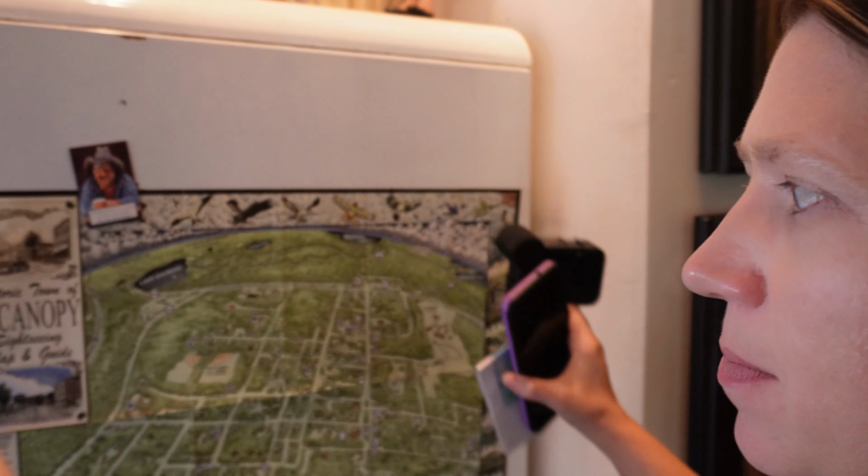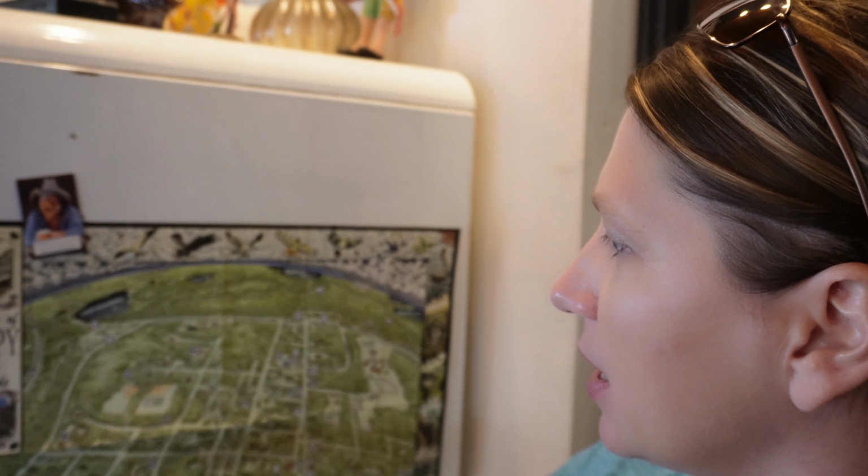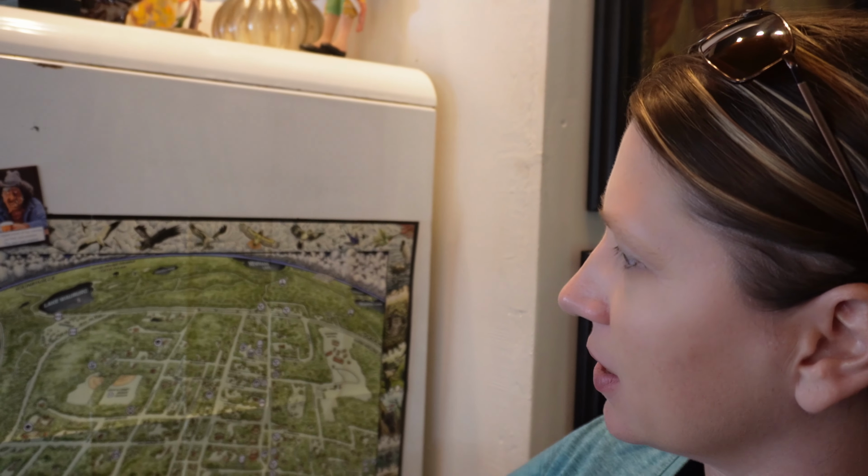They have this map here, and it's the sightseeing map of Micanopy. I think you can get it down at the historical museum. It gives you all the different things to see around this area, and it tells you what they are. That's pretty cool, and I think it was only $2, so it's relatively cheap.